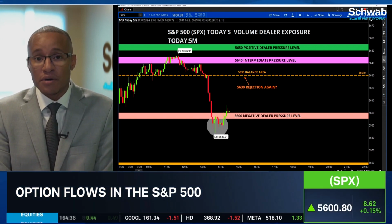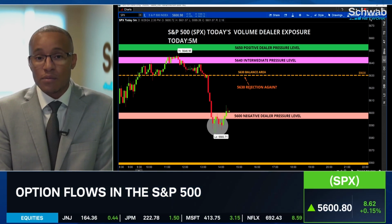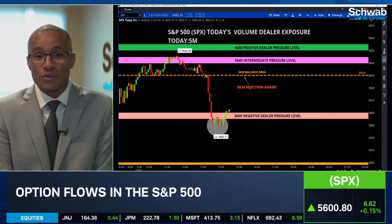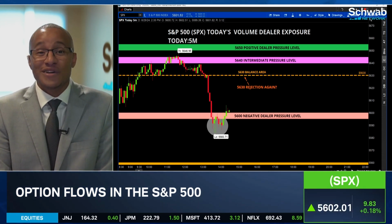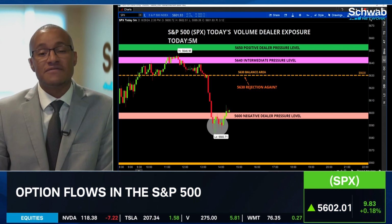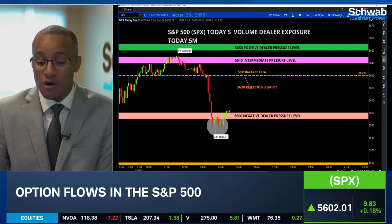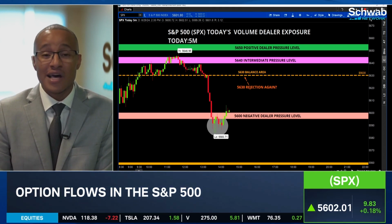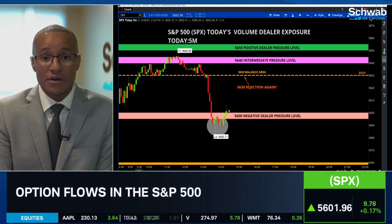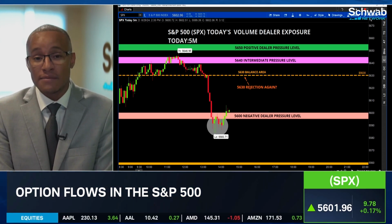But we still want to be above 5600, because if we're not and we're below it, we are in negative gamma territory. And that's one of the things that we were talking about offline. We don't really want to open up in negative gamma territory either, because that's usually when we see these flush outs to the downside. So the farther and farther away we can get from 5600 today, especially going into tomorrow for PCE, the better for this market, and maybe we are able to hit all-time highs.